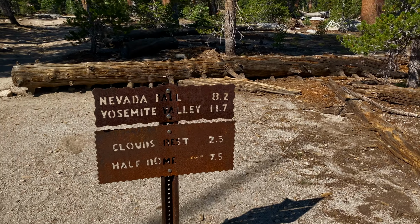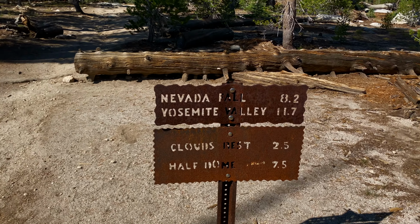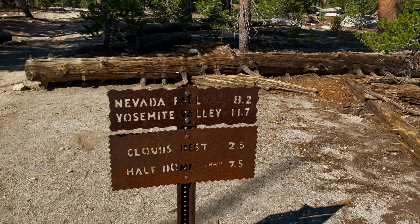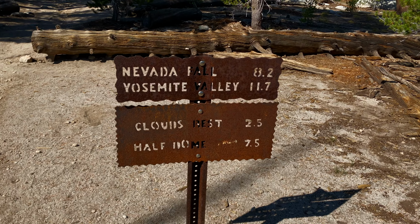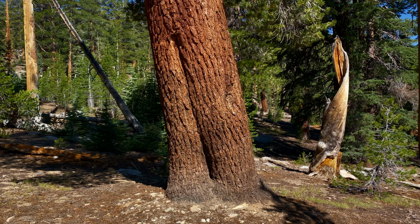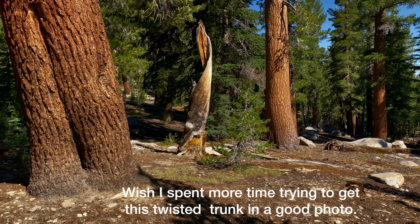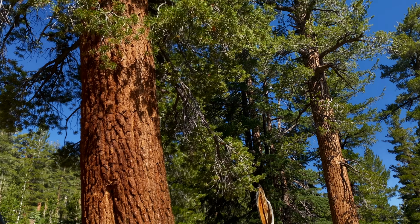Clouds Rest 2.5. Could go over to the left down the Yosemite Valley. Maybe we'll try it in the spring, come up from the valley. I gotta hit the treadmill to do that one. Anyway, it's 2.5 miles. Get in there. Yeah, that's me heavy breathing.